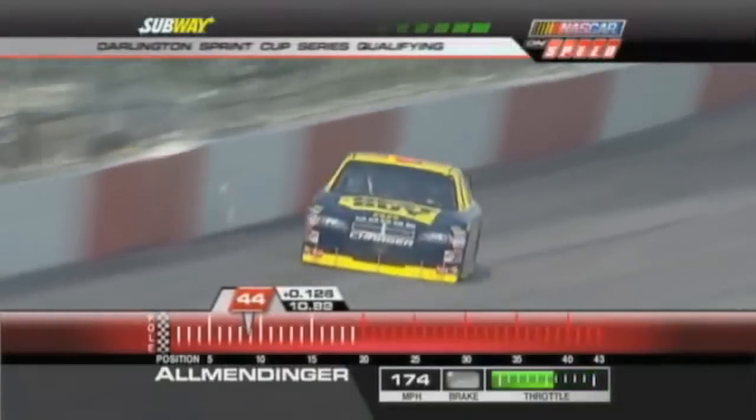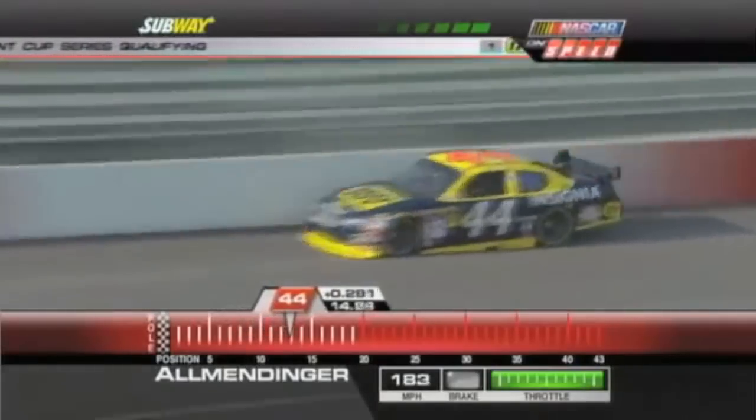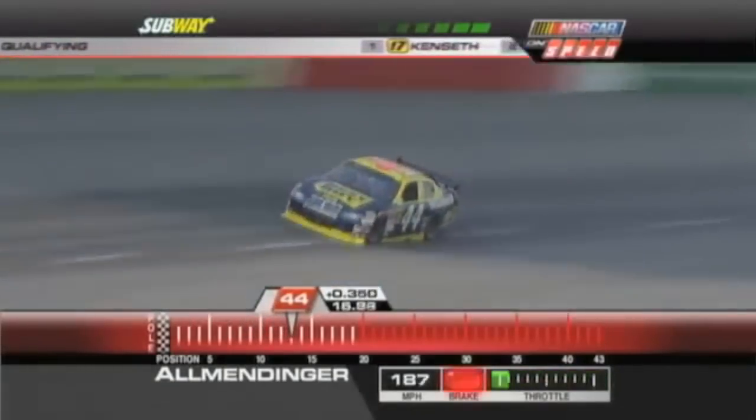Bam. He hit a, that's pretty hard lick. Exactly. It was a real hard lick. Whole right side of the 6 car is torn up. Holy cow. Humdinger. My gosh. I thought we were fixing to see a big crash.